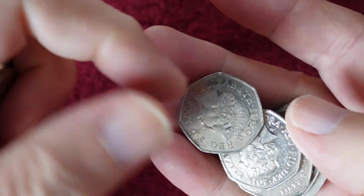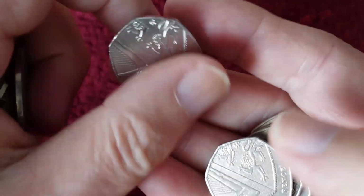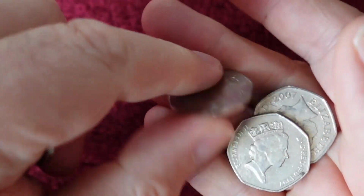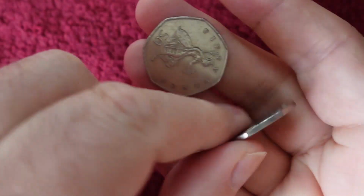Now I haven't really done videos on the previous ones. What I might do is do a review of the set. I don't know. I'll see how we go. Right, well that's 3 bags. Not a dicky bird so far.